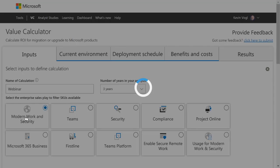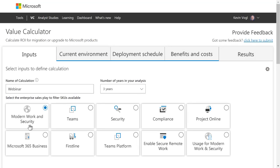They're really all your numbers, and we can even break this down. I was working with security today, but if you don't even want to get into modern work and you just want to talk about compliance, or Teams, and I saw someone talk about Microsoft 365 Business and Business Premium, we have the tool for that also.